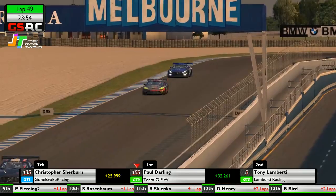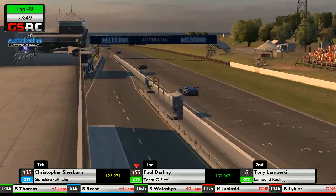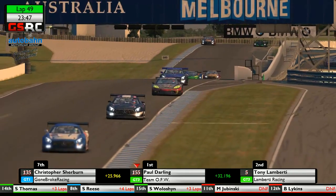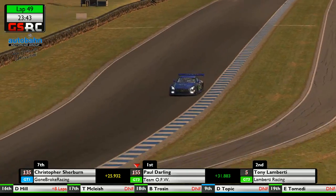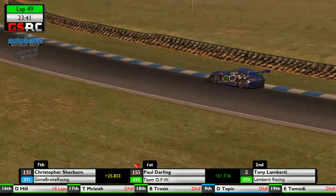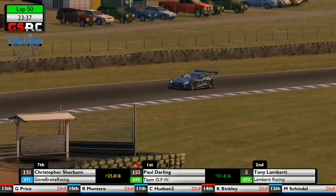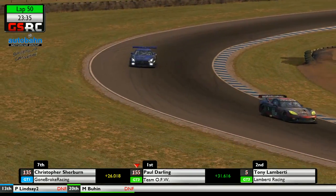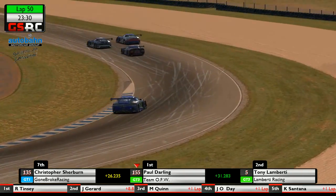And Tejada decides to come into the pits after that incident. Darling stays out, though. I'll tell you what, you put those two cars next to each other, the HPD and the Merc, and that Merc looks like a tank. It looks like it can take just about anything. Well, if the Merc is a tank, then the HPD is a snowplow with that wing. You have to be careful the way it could get underneath the car and just absolutely lift it.